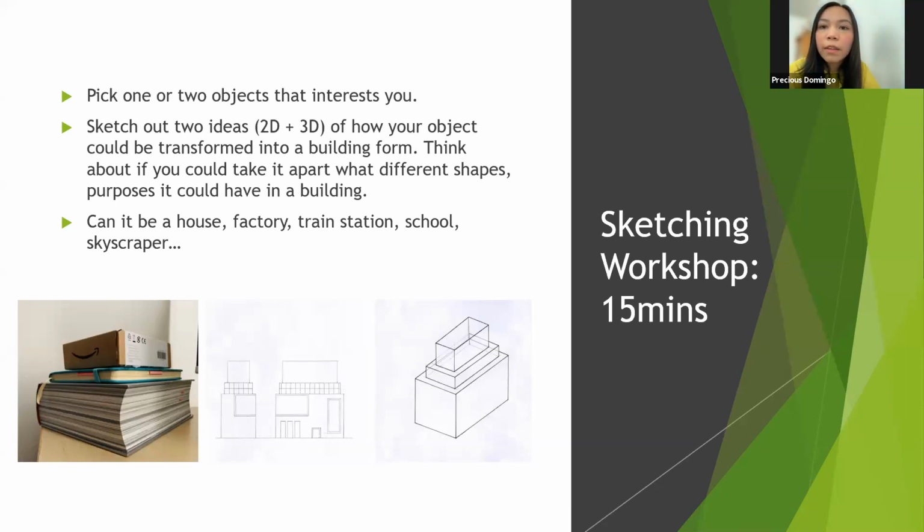I think I saw someone said a golf ball. Wow. That would be really interesting to see how that develops.